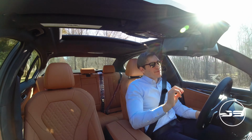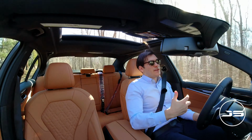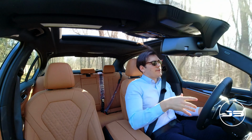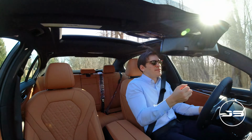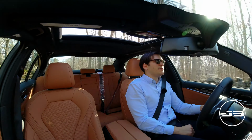And I'd say they found the right balance with the suspension in this car. For the weight and for the size of the vehicle, there's very, very little body roll. It's barely noticeable. But going over a bumpy road, everything still feels soft and supple. It's not beating you up. It's not too stiff. So I think they found a nice balance there.